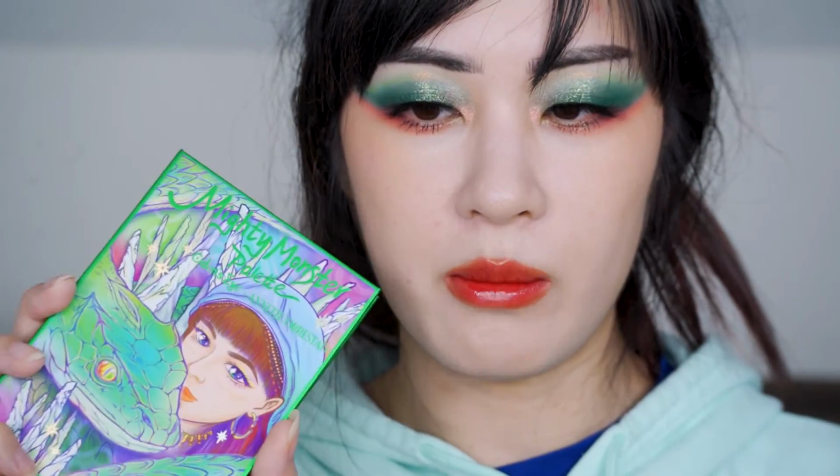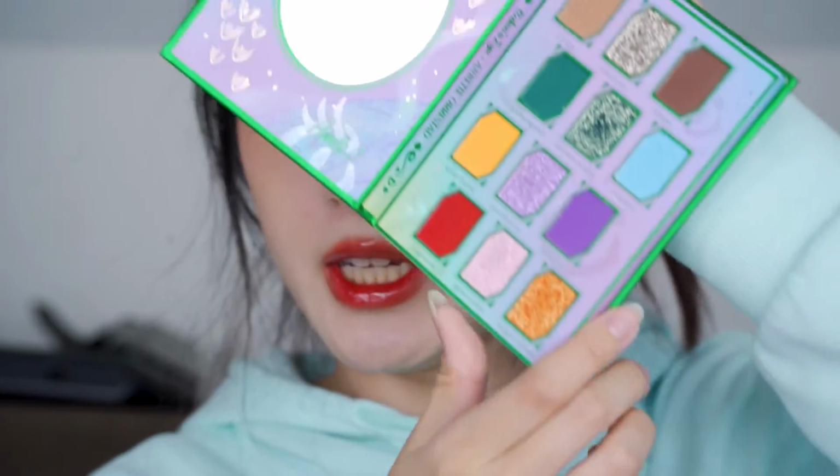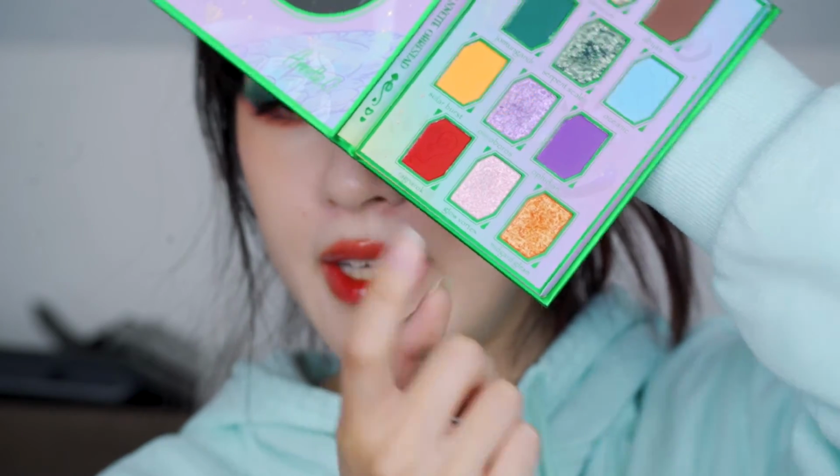If you have any more questions about Mighty Monster, let me know. Oh, and one more thing. I remember saying how I was really excited for Ragnarok, the red shade, because it's so hard for me to find a red. It still pulls slightly pink.